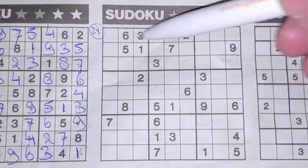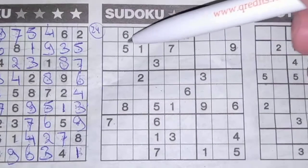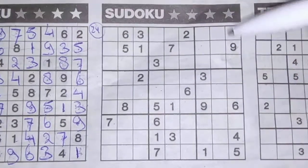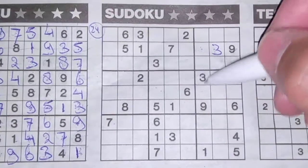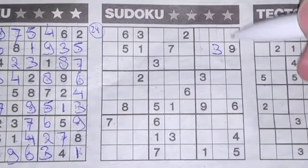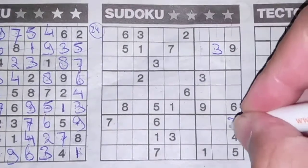We have a 3 in the first row, 3 in the third row. So on the row between, the only 2 places for the 3 should be here or there. But I see here 3, no 3 there, 3 should be here. 3 in this column, 3 in the column next. So in the last column, the only place for the 3 should be there.